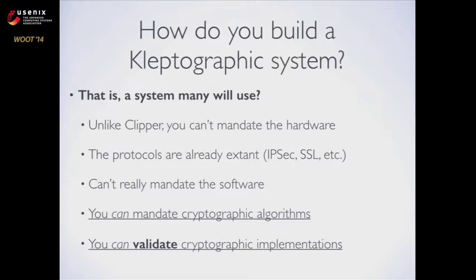The two things we can mandate are the design of cryptographic standards and the algorithms contained within those standards. And separately, we can evaluate people's implementations. We have a program in the United States called the Cryptographic Module Validation Program, CMVP. If you want to build something and have it FIPS certified, they will take apart your implementation and make sure it conforms to the spec, or their interpretation of the spec. So we have some power over what people are going to implement.